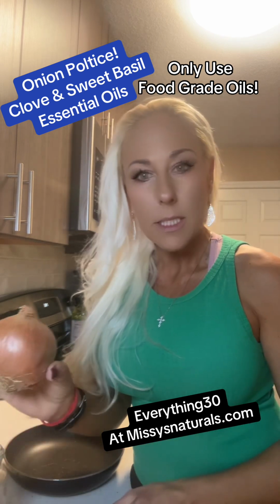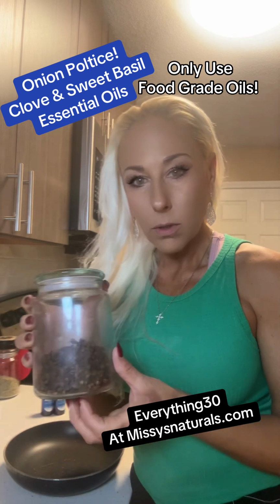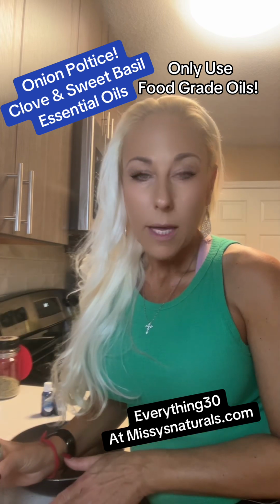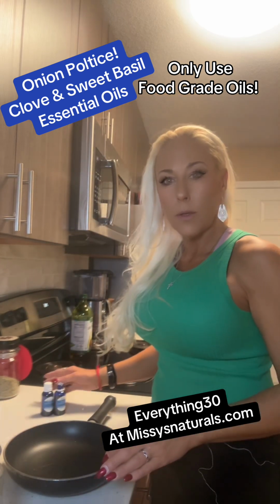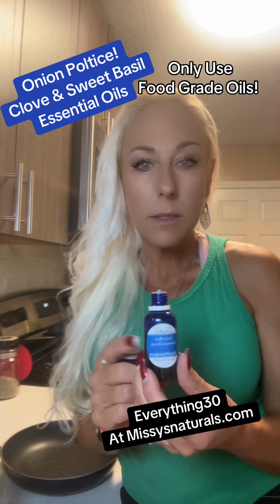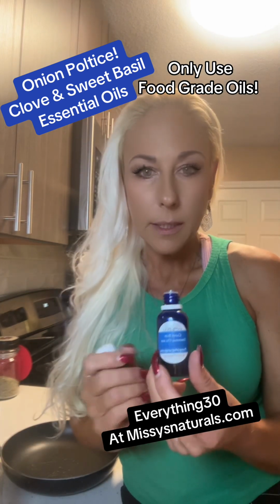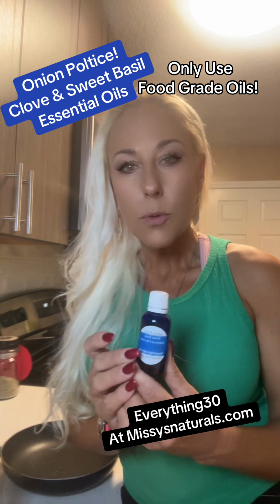All right, first you're gonna slice an onion. You're gonna need some whole cloves. You don't have to add the cloves if you have clove essential oil. Then we're gonna do these two essential oils. These are my personal bottles. I use clove quite a bit for cleansing and repelling negative energy. So that's why the top is on it. I don't even know where it's at. And you're gonna use sweet basil.